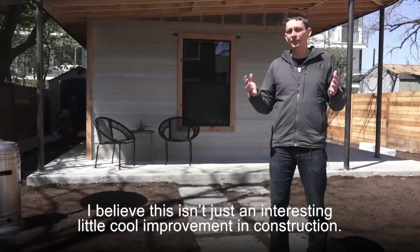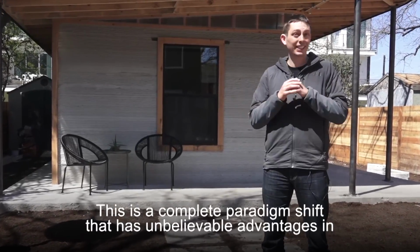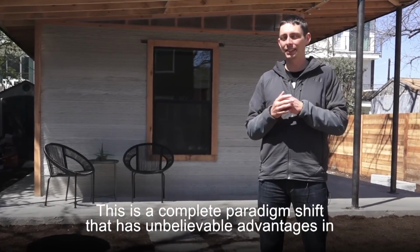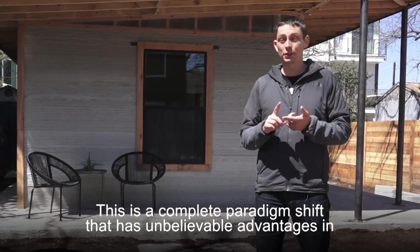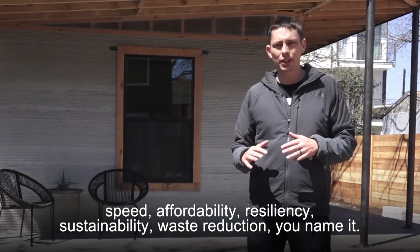I believe this isn't just an interesting little cool improvement in construction. This is a complete paradigm shift that has unbelievable advantages in speed, affordability, resiliency, sustainability, waste reduction, you name it.